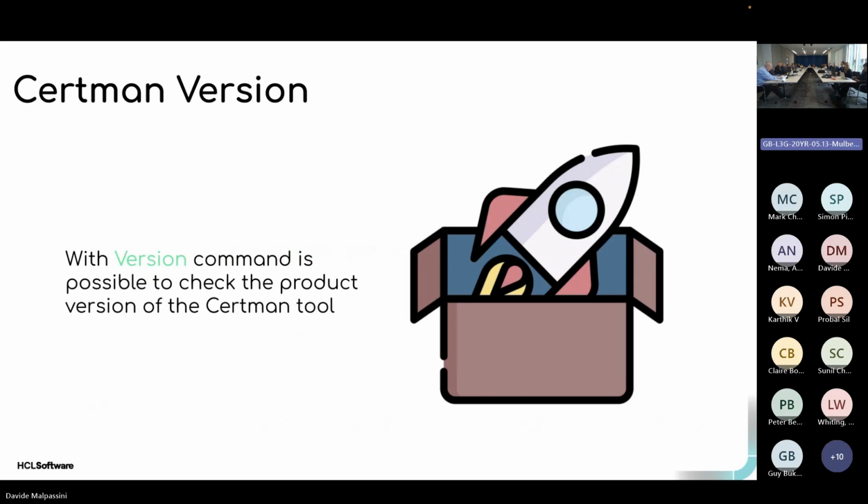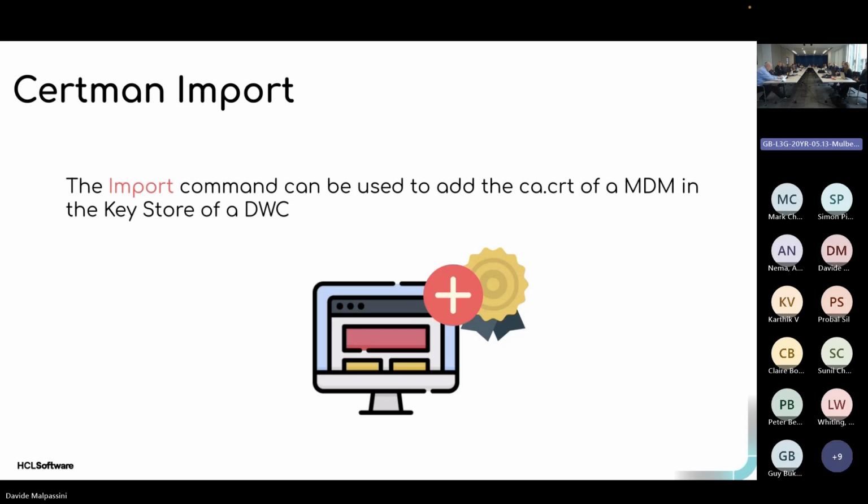The version command is only to check the version of the command line. The import command can be used, and that's a very common pattern. It's described as being used only on the DWC, but that's not quite true. This will allow you to add, inside the component, the trust for another one. So you can add inside the CSRT the trust of another certificate that could be an MDM.